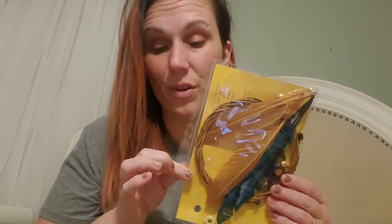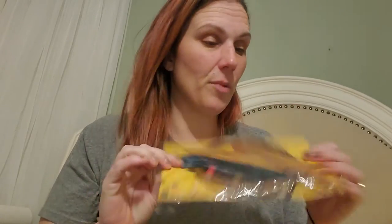All right, so this is awesome. This is the to-do kit. It's teach yourself how to make your own dream catcher, guys. Welcome to the kit. It's simple to do with your own hands. It's a dream catcher. Oh, it's gorgeous. I'm super excited to try that.